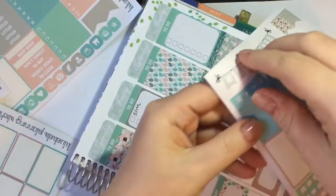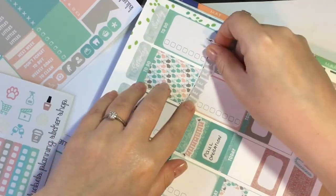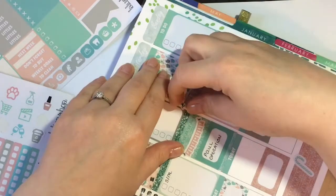Anyway, oh, I've got my weekend banner, almost. I'll pop that there. Oh, that's crooked, isn't it? Oh, God. They'll kick me out of the Planners Guild of Weirdos.